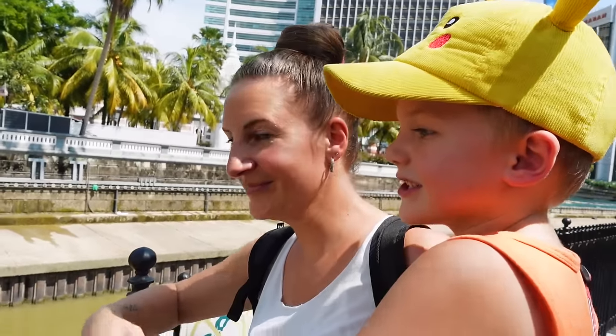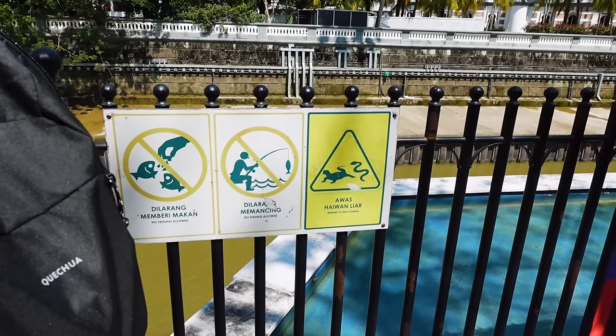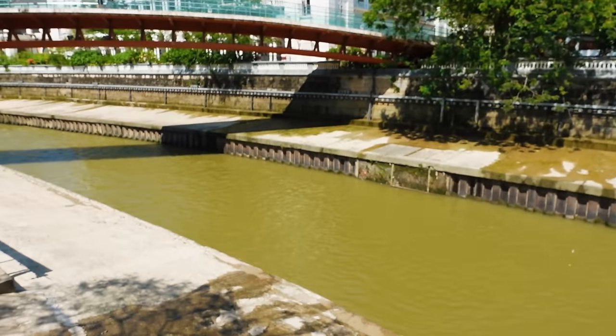What is it, guys? Fishies. Fishies? Fish, daddy. There's snakes, daddy. And lizards. Snakes and lizards? Oh, beware of wild animals. But look how these fish come up.